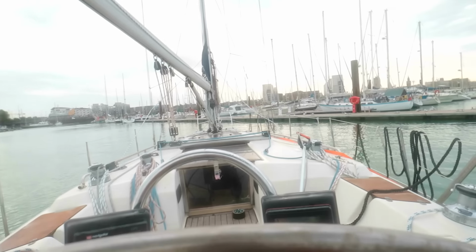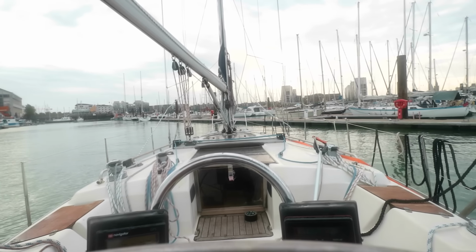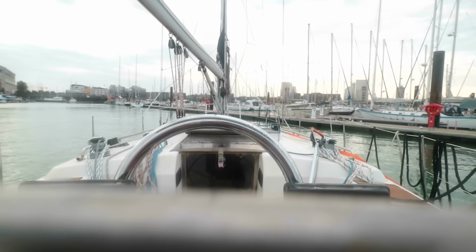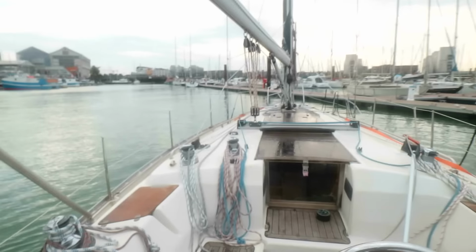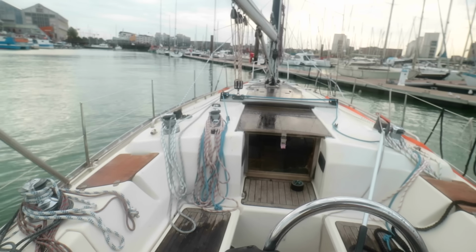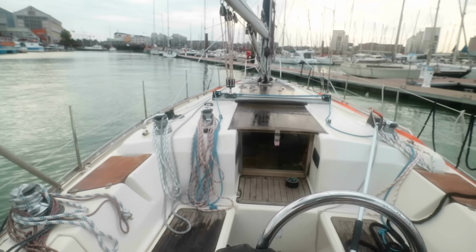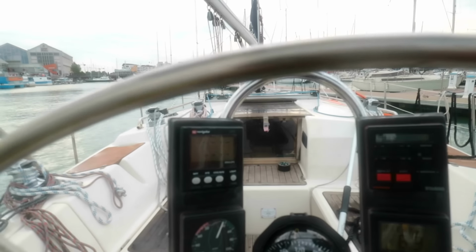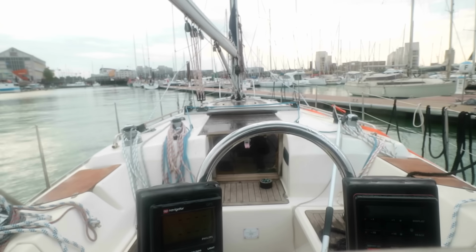I've got the fenders nice and low down this time because last time I did this they were too high and I bumped into the side of the boat. Just need a bit more way on just to keep me going forward. Oh, there's somebody here.